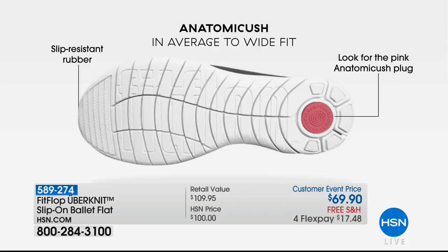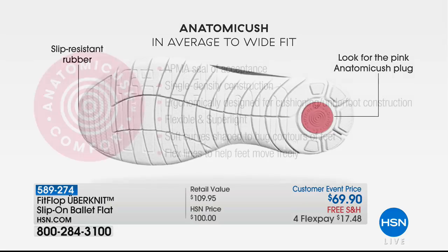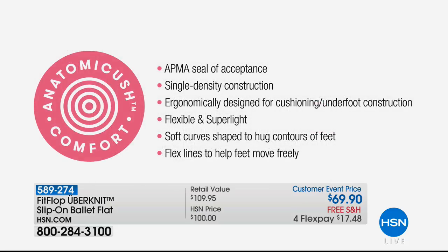And let's talk about your anatomicush. It basically gives you that whole idea of, again, pressure diffusion. We talk about slip resistant. It's a really important thing. There's extra density at the heel and the toe, so that there's what we call a plug there, which really helps absorb the shock as you walk through. And then those curved lines, we call that skiving, it actually gives that great flexibility that you aren't going to get in many shoes that don't have that in the shoe.